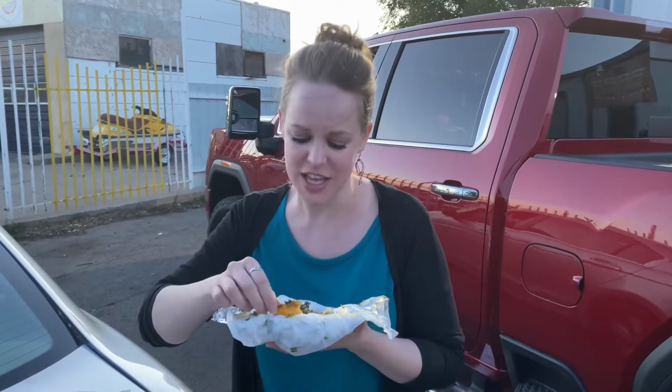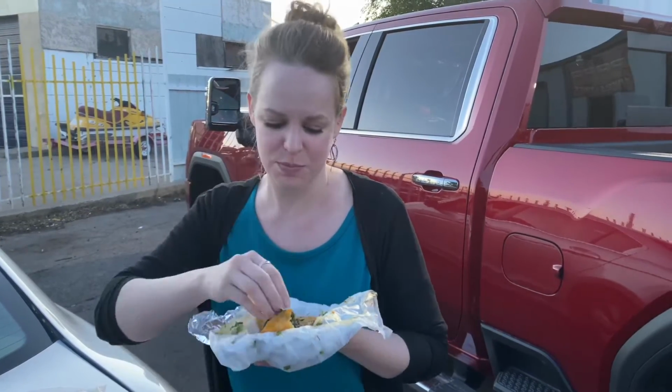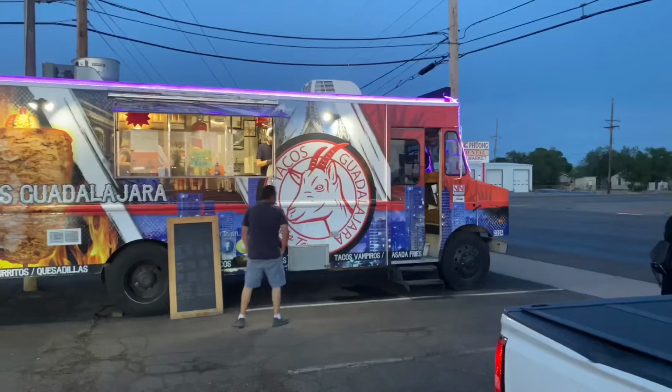We eat at taco trucks everywhere. It just has so much flavor. It's delicious, and every piece of meat, it's not fatty. It just melts. It's delicious.